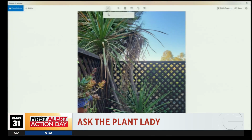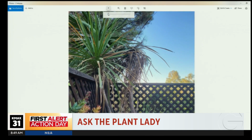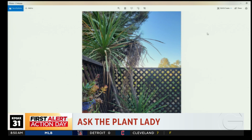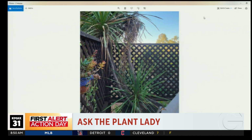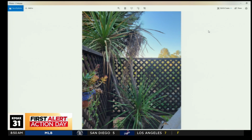Oh, I feel bad for the maple. I know. This one needs help. I think this part, the one in the back, right? Yeah, so that looks like a Dracaena, which can grow outside, protected. And if you look down, that whole stem has rotted away. And most likely that is one single plant. What I would do is just cut that at the base and you have new ones coming up.